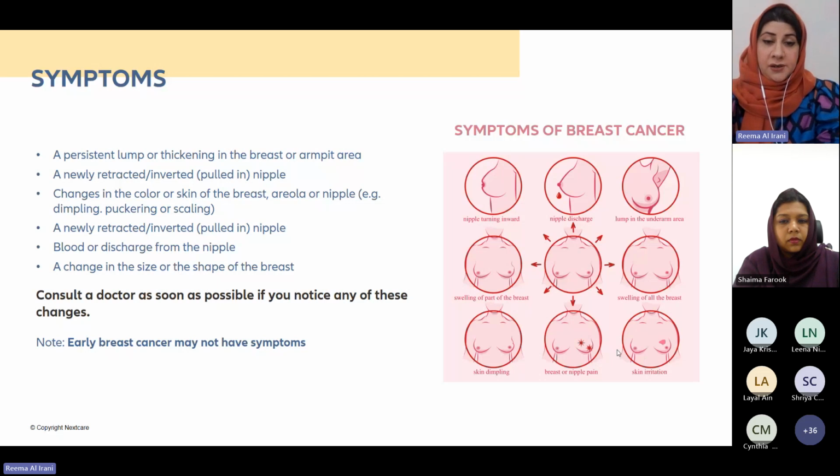If you have noticed any of these, you need to call us. We will help you, or you can visit the clinic. Sometimes you might find some changes, but it might be normal or a benign lesion, not a malignant one. But you need to be aware of it and check it out. Don't leave it. Your health is important.